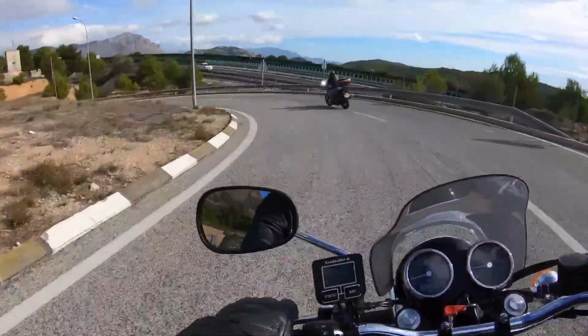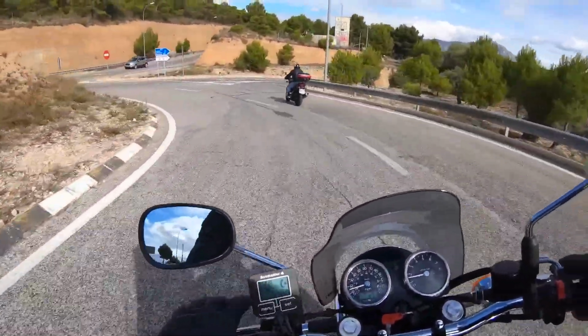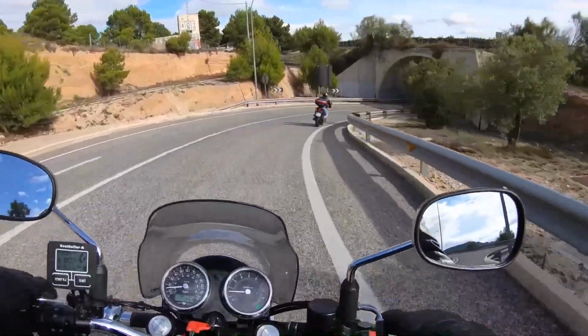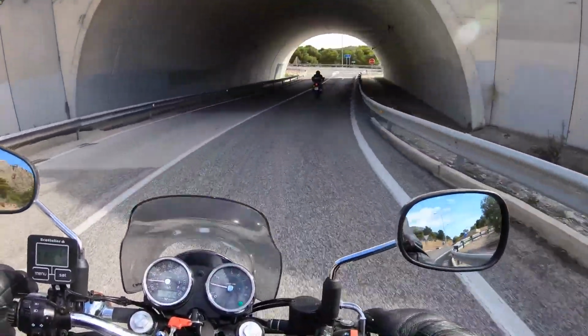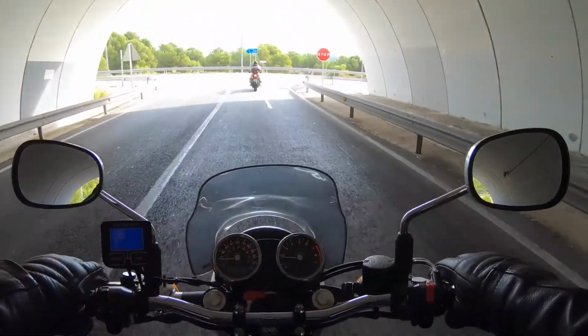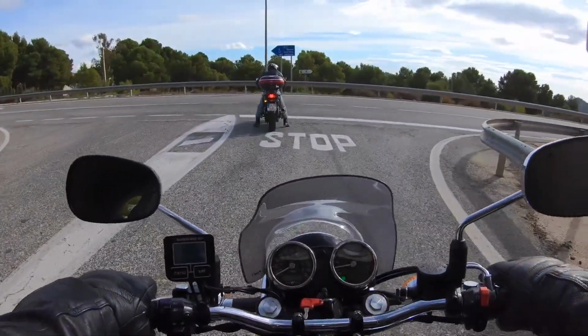Just in a minute, we're going under a bridge which we sheltered under the last time we went out, when we got caught out in the rain, and it absolutely chucked it down for about 20 minutes. And we were lucky to be here under this bridge.